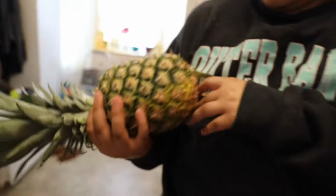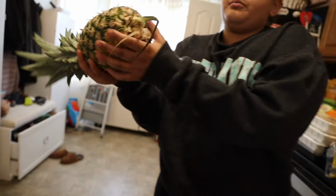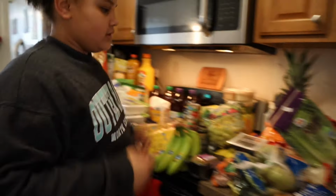Okay guys, I found this pineapple and I want to do the viral pineapple. The bottom is sprouting on the bottom. Yeah, so she got that for that. Okay. I got it. Yep, okay.